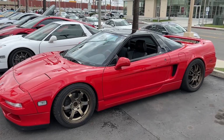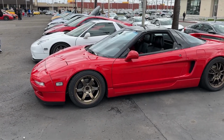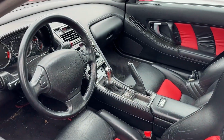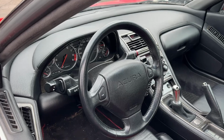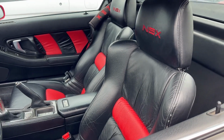You would have seen this one at the NSX drive event I filmed last time with MF10s on front and rear. This one he's rocking the TEs in the front, MF10s in the rear. This is the one with the 6-speed. It's an NA1, but with a 6-speed. It's got some carbon instrument cluster trim, some custom black and red interior details.